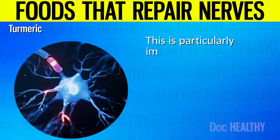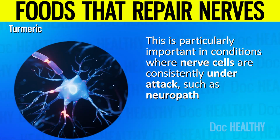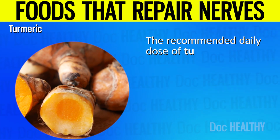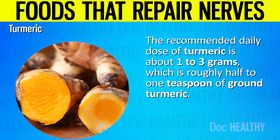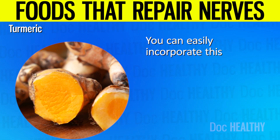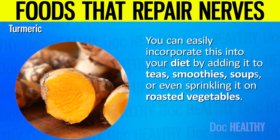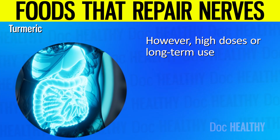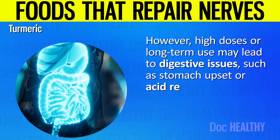This is particularly important in conditions where nerve cells are consistently under attack, such as neuropathy or after a nerve injury. The recommended daily dose of turmeric is about 1 to 3 grams, which is roughly half to 1 teaspoon of ground turmeric. You can easily incorporate this into your diet by adding it to teas, smoothies, soups, or even sprinkling it on roasted vegetables. However, high doses or long-term use may lead to digestive issues, such as stomach upset or acid reflux.